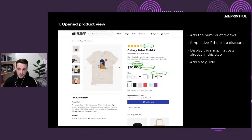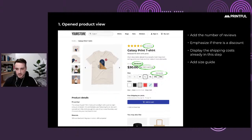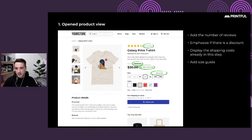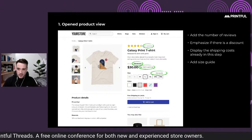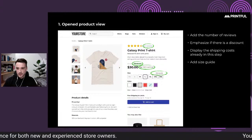Add size guides. This is also an important one because, as you know, sometimes we order, for example, the large size of the t-shirt because it usually fits us, and then it comes to you and you wear it and it's all too short or too long or too big. And the size guide kind of prevents this kind of thing. And if you're using Printful for your products, we offer these size guides for all of our products, and you can just copy that information to your store as well.